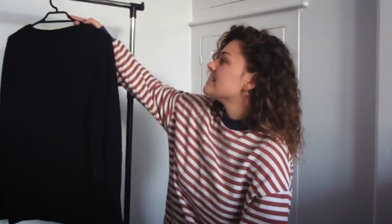The last piece I wanted to show you was not actually thrifted, but I thought it was worth a mention because I really love this brand. I love what they stand for, and it is sustainably and ethically made, which we all love. The brand is called There Is Something More. There's literally no point in me showing you this jumper because you can't see anything.